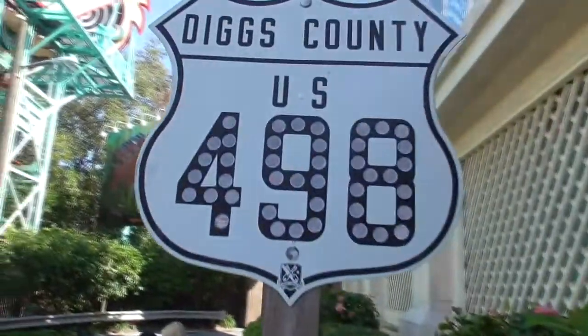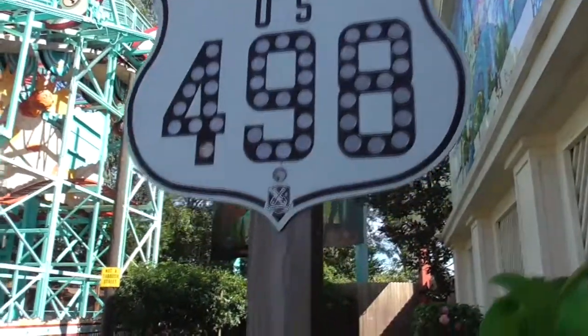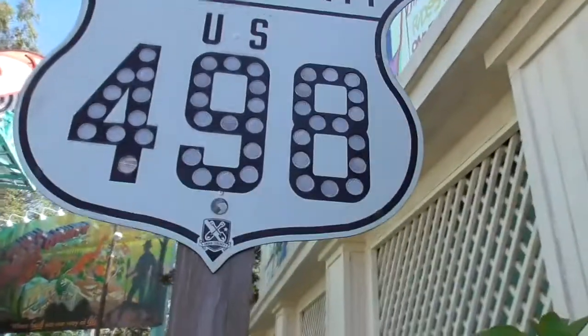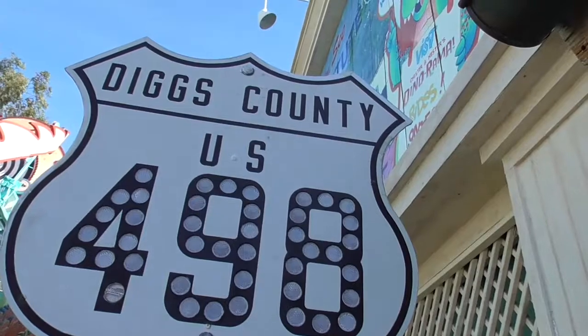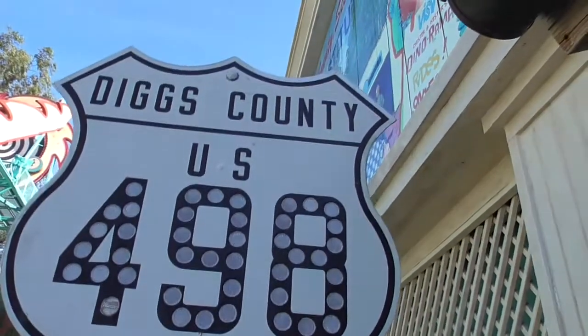Alright, so right over here. So we're in Diggs County, US 498. And what's the significance of 498? Animal Kingdom opened on the 4th month of 1998. The 4th month is April. Yep. So that's when it opened.